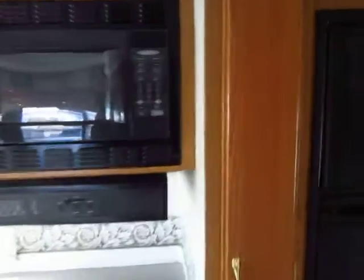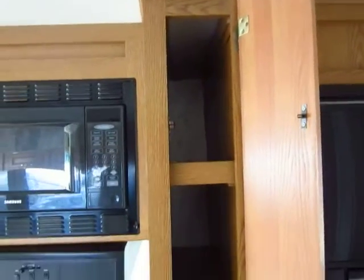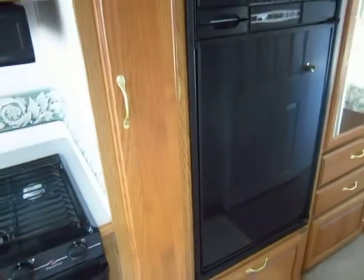If you're going to go traveling, it's nice to sometimes have at least some basic goods on hand for you. And this right here, your cereal, your Pop-Tarts, all that stuff, you've got it all in one spot.